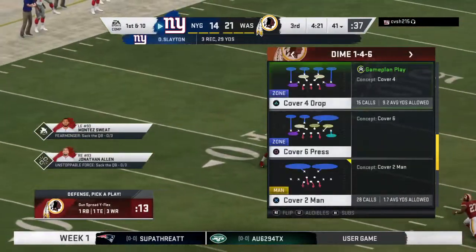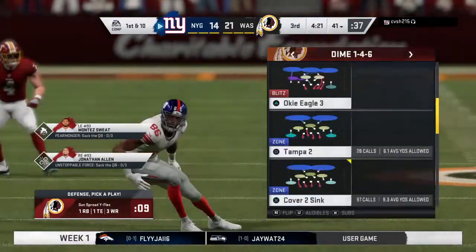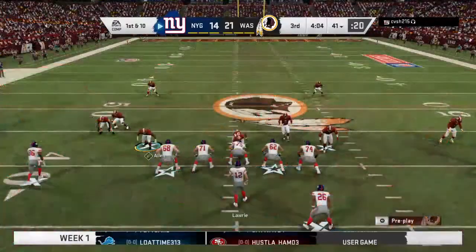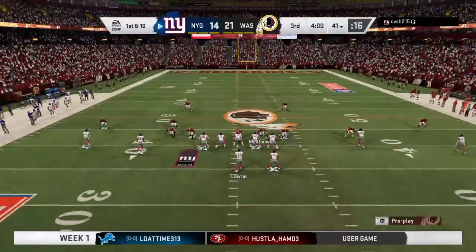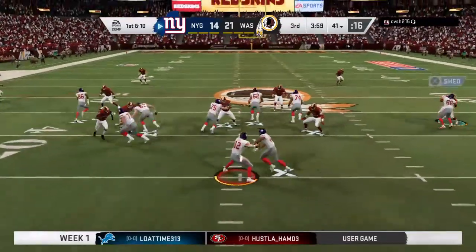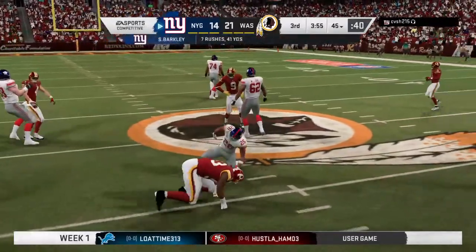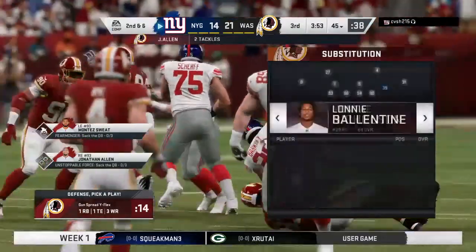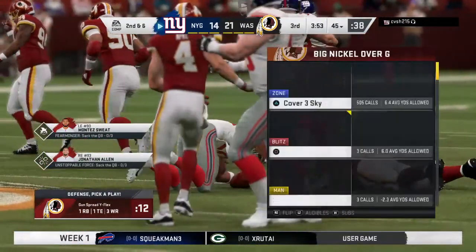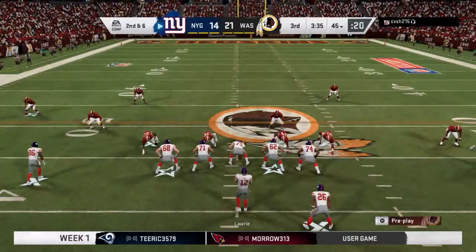Complete to Darius Slayton. A gain of 9 yards. First down, Giants. On first down, Barkley. They give him 4 yards there. It'll be 2nd and 6. I call that play a success. A nice inside run sets up a very manageable second down. A very solid gain on that play.